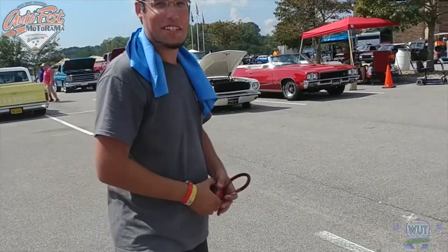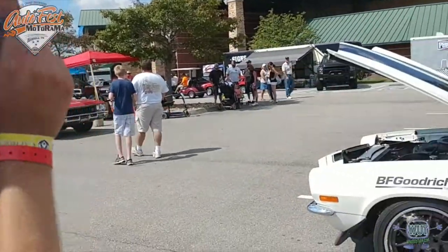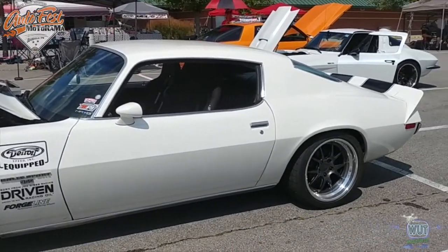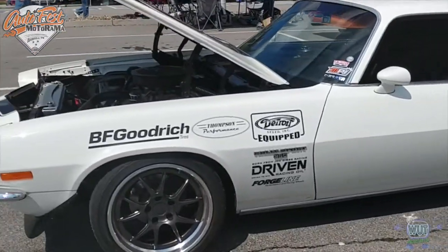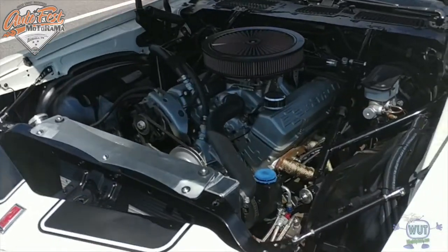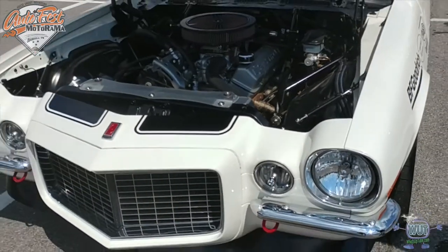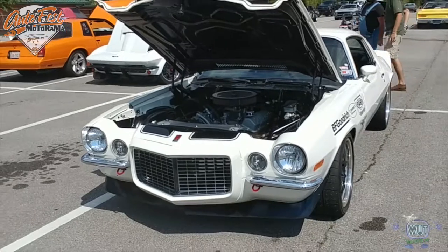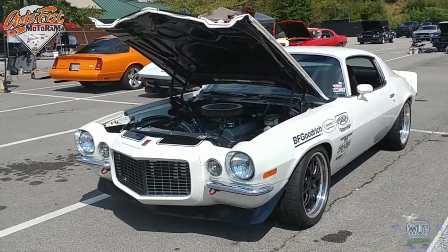You got anything you want to say about your ride? It's just a weekend driver. I mean, something I beat the crap out of. I drove it all the way up here from Columbia, 234 miles. It's not a trailer queen. It's dirty and everything else. But I'd rather drive it. Did you go out on the track? Yeah, I've made 7 runs so far. What was your time? 56.2, so I'm around 15th right now.